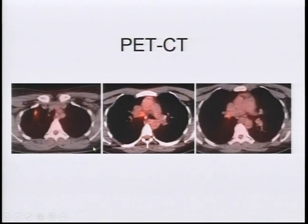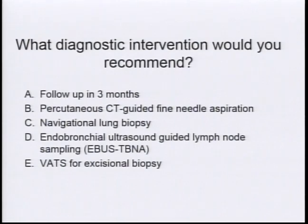So she ended up coming to see me, and what could you do for her? You could do a follow-up in 3 months. You could do a CT-guided biopsy of that nodule. You could do a navigational lung biopsy. You could do endobronchial ultrasound with biopsy of the lymph nodes, or you could do a VATS. So probably follow-up would have been appropriate if you hadn't had so many of the tests that she had.